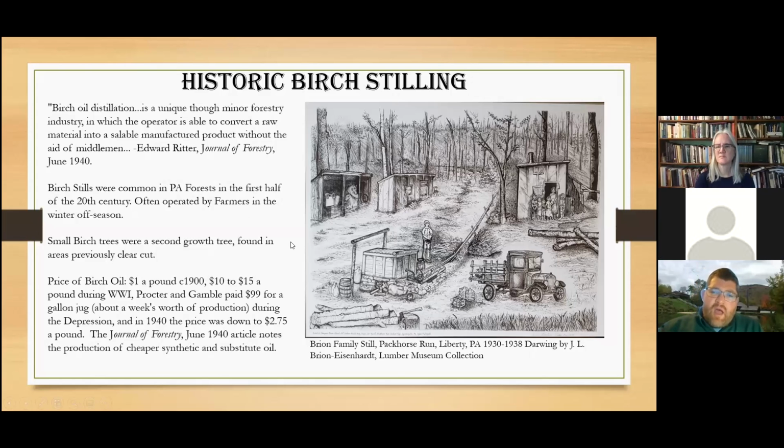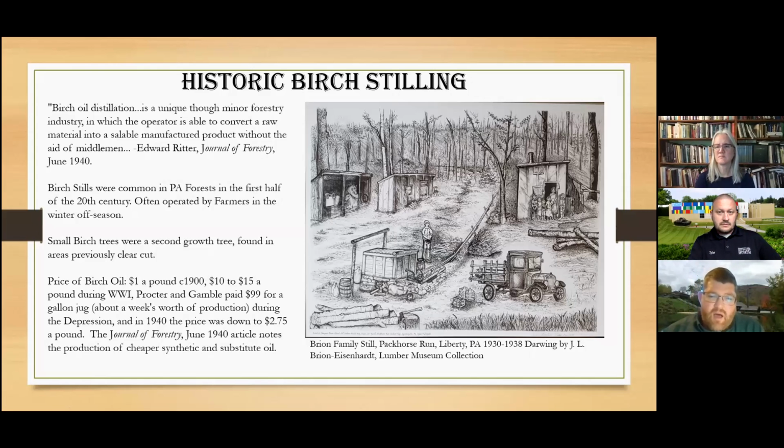Now this drawing shows kind of what a typical still scene might be like. It's the Byron family still outside of Liberty, Pennsylvania during the 1930s, drawn by one of the descendants. And so this setup could be something that would be pretty typical. If you're operating a still, you generally have a minimum of 2 people, but if you had a family, the whole family could come out and help.